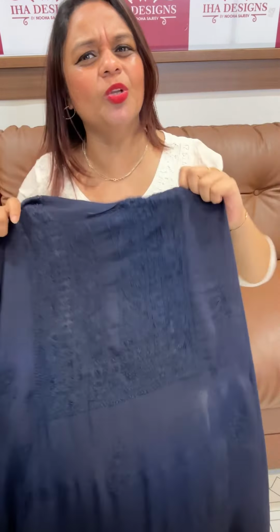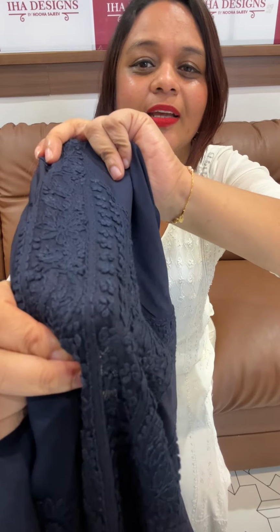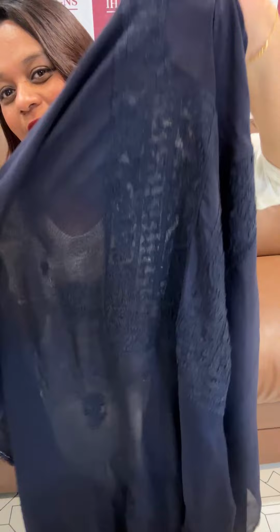Lucknowi chikankari work. I have done this in platinum chiffon. Hand chikankari work. We have platinum chiffon. We have developed a lot of colors. Christmas special. Ready for dispatch. Price, best price. We have launched at 2995. Ready for dispatch, express delivery, 3 days.